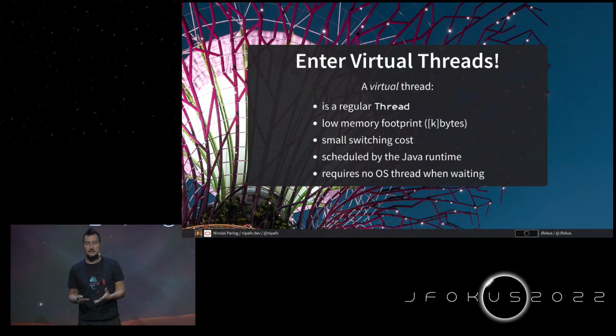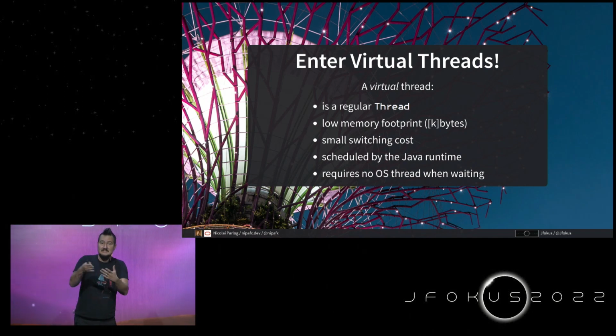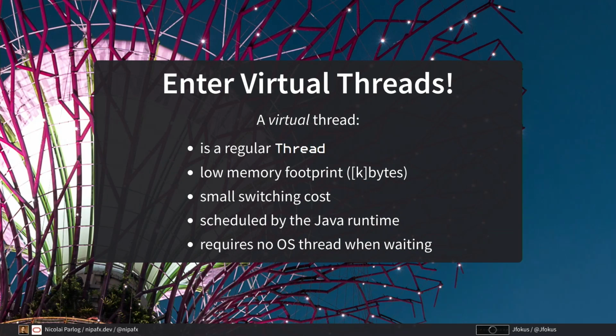The idea with a virtual thread is that it's a regular thread, and that's not just a weird font, that's my code font, so that's trying to tell you it's an irregular instance of the class Thread. It has a very low memory footprint, very small switching cost, and the very important part is that the runtime is in charge of scheduling. It's not the operating system.